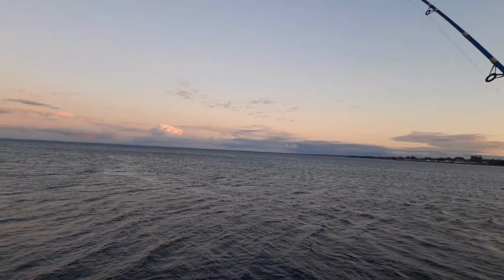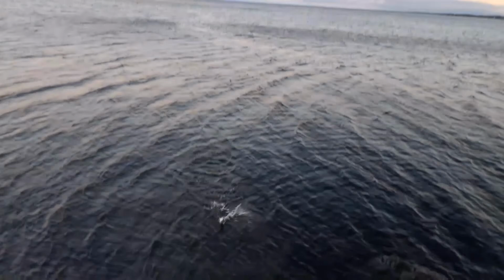The first time we came here, two days ago, there was no fish, but right now there is a lot.